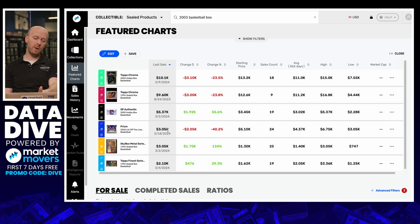Now, can you go out and find one for this price? Probably not. Not right now, I would doubt it. You're probably going to find somebody trying to move it for closer to $4,000. But if you're astute and you're keeping your eye on the different marketplaces and looking at shows and other things, maybe you could. Maybe if you're buying in bulk, if somebody has it, you could get those at that price.